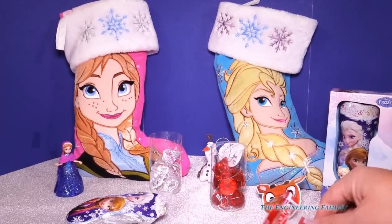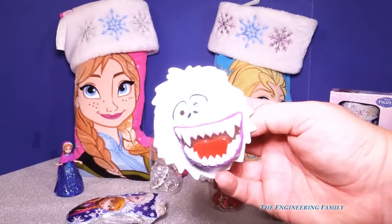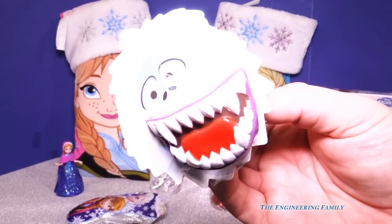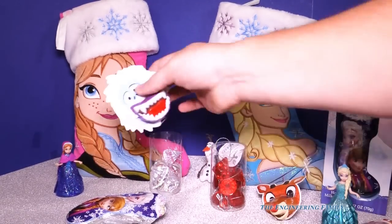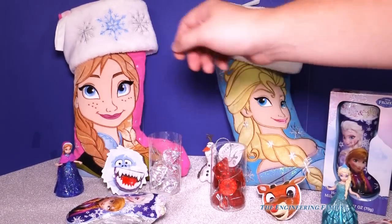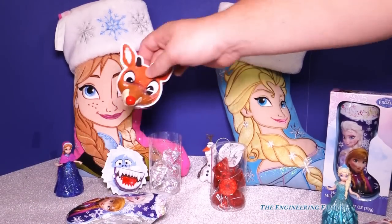Whoa, where'd he go? We lost it. Oh, there it is. You found it. Good job. So you put it in your mouth and then you look like a snowman. You're like, I'm gonna bite you. But you actually got the sucker in your mouth. Which one of those do you like better? Do you like the Rudolph one better?